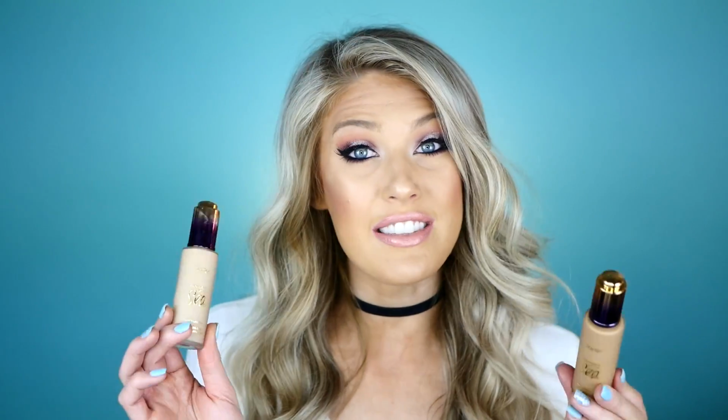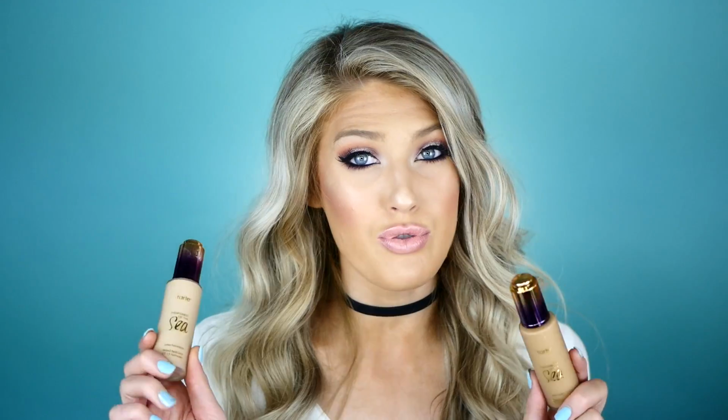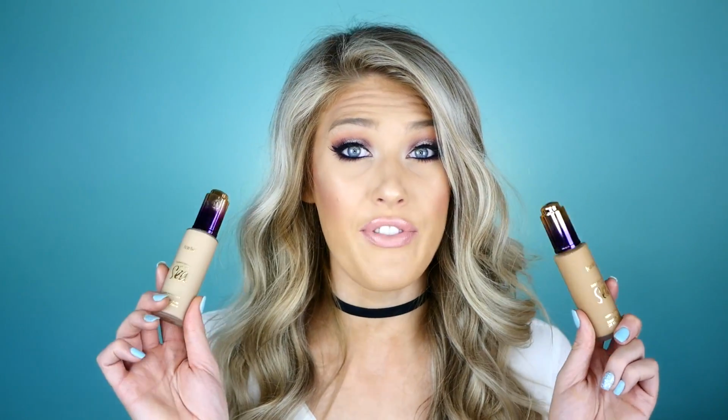And I also find this is very similar to the Armani Luminous Silk Foundation. If any of you guys have ever tried that foundation before, I find this is a very similar formula. Just the finish in general looks very, very similar, and this is $40 compared to a $60 foundation. I'm trying not to say awesome, but I want to say awesome.